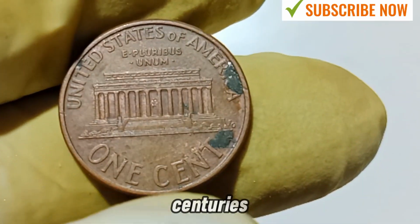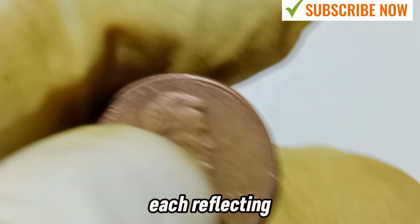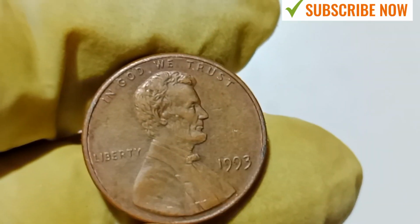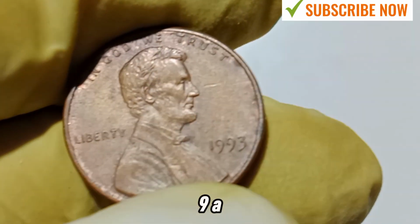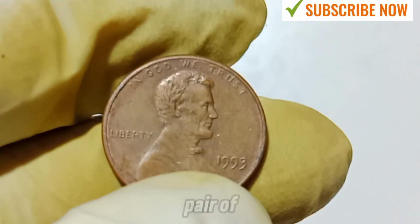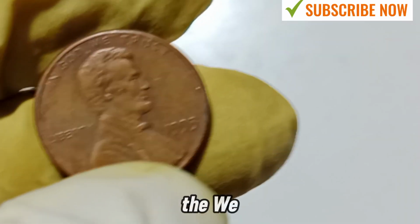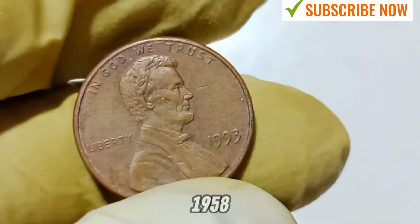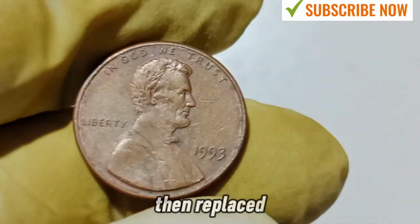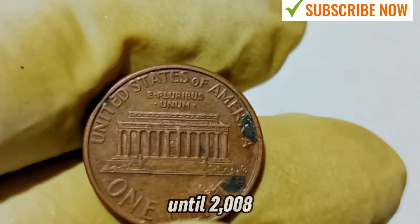Over the centuries, the penny has undergone several design changes, each reflecting different periods of American history. In 1909, a major change occurred with the introduction of the Lincoln penny, featuring President Abraham Lincoln on the obverse and a pair of wheat stalks on the reverse. This design, known as the wheat penny, was used until 1958. It was then replaced by the Lincoln Memorial design, which remained in use until 2008.